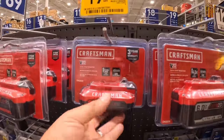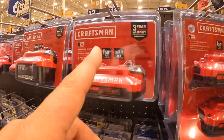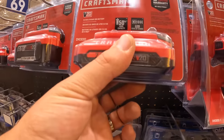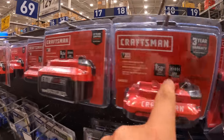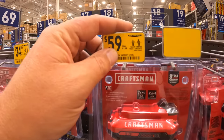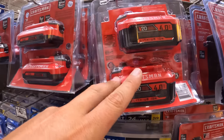$19.57, was $49, for a 2-amp-hour Craftsman battery. They do have the, what is that, 2-amp-hour? What's the difference? $34.27, was $49. Huh. 2-amp-hour battery. I do not know what the difference is or why the price is so drastic for the same battery. Yeah, I do not know why. $59, was $129, for their 2-pack of 2-amp-hour batteries. $79, was $99, for 2 4-amp-hour batteries.